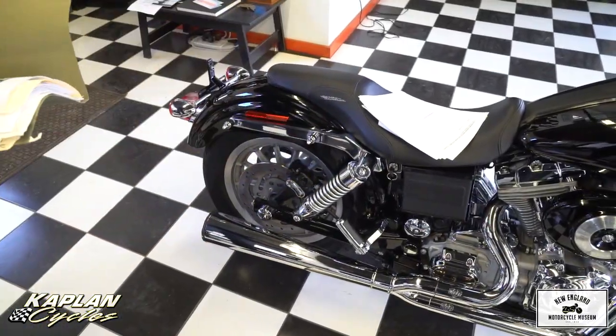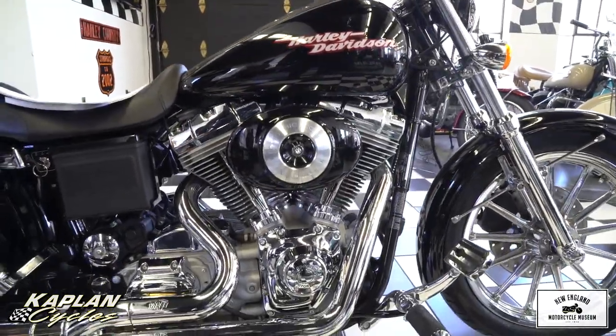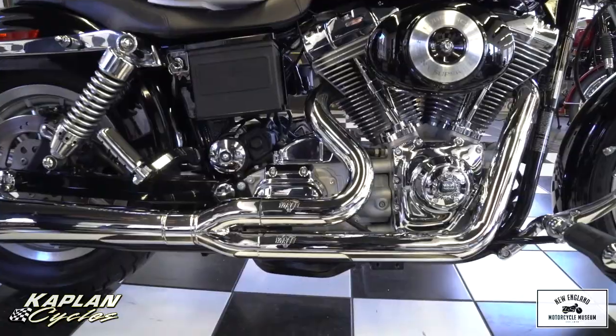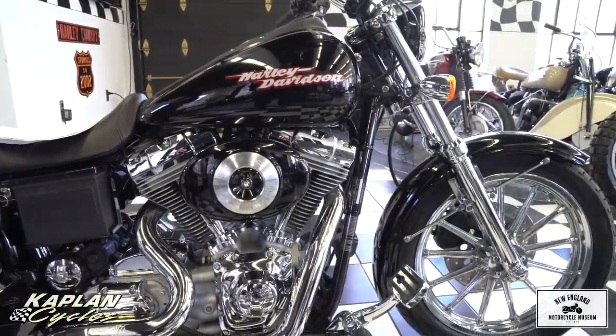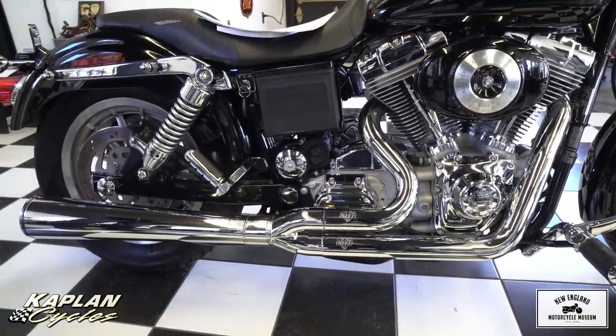It has a power commander on it, Vance & Hines exhaust, blue Xenon headlight, 1550cc big bore kit, new 509 cam, only 6,000 adult miles on the engine rebuild, and 90 horse at the rear wheel. It's probably pulling close to 100 horse at the crank. Real hot rod bike that's perfect as a daily rider.